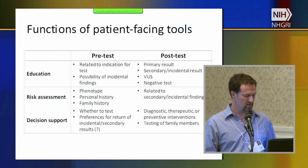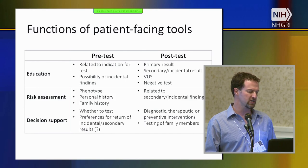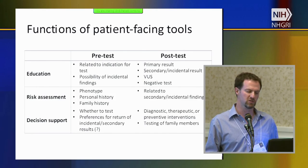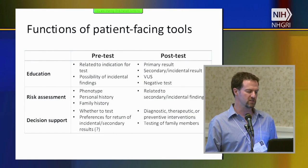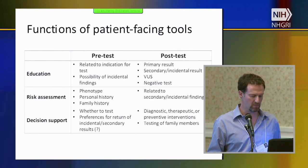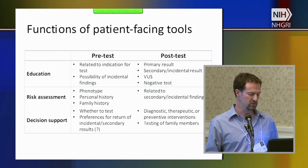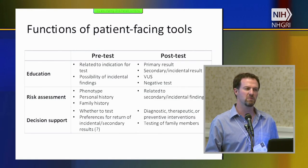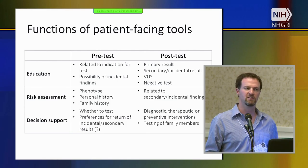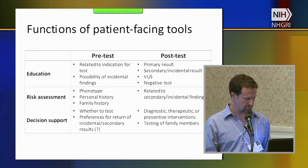In the post-test setting, again, we have challenges related to education, risk assessment, and decision support. For education, there's education related to the primary result that comes back, education related to any secondary or incidental findings that come back, particularly educational challenges related to variants of uncertain significance, if and when those are reported back. And something we actually haven't talked a lot about over the course of this meeting, but the challenges of negative tests and what those mean, particularly when you're talking about broad sequencing.